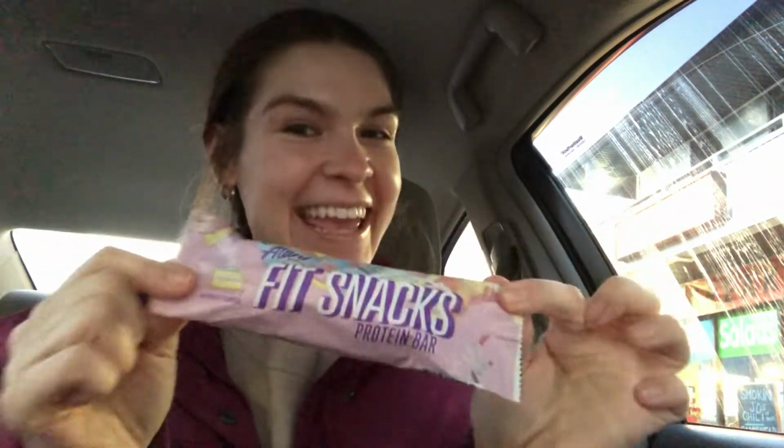All right, so now that we got all of that out of the way, today I'm hungry again, and so we're trying the confetti cake Alani Nu. Now I really saved apparently the worst one for last, so I can't wait to give it a try and see how it tastes. So we're just gonna dive right in and see what happens.